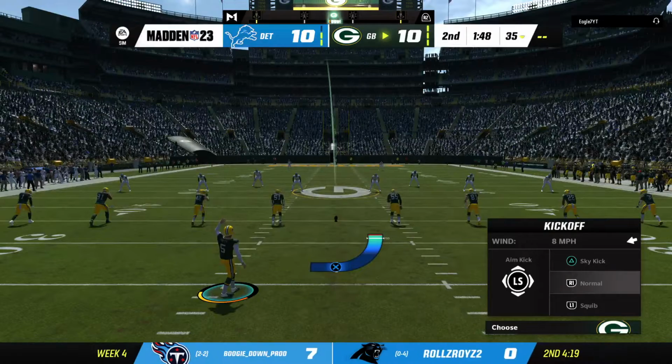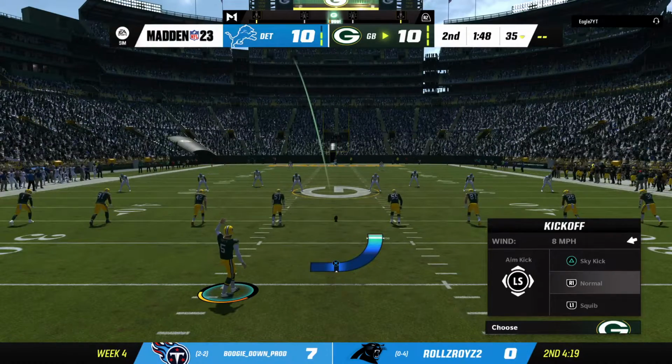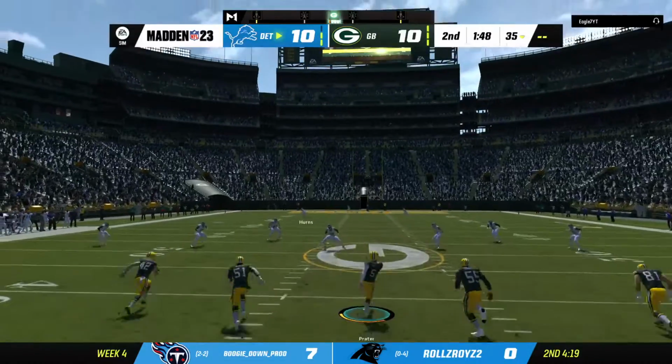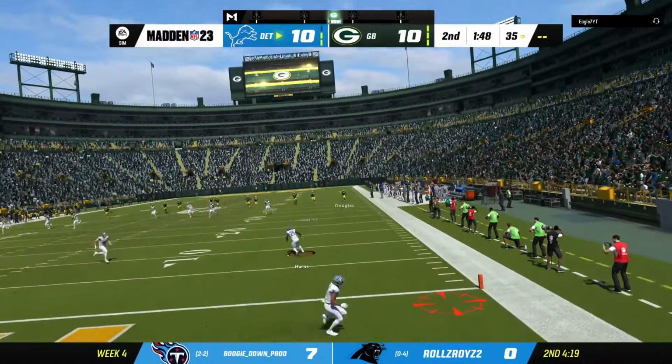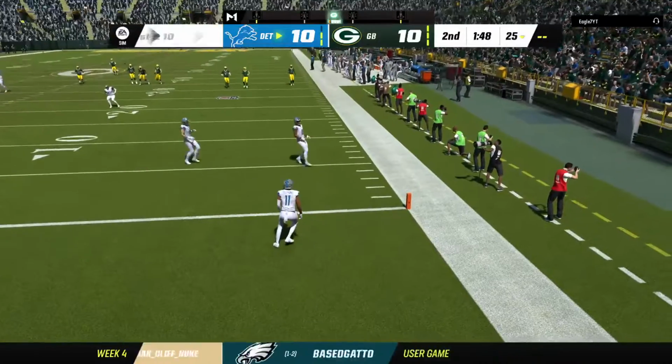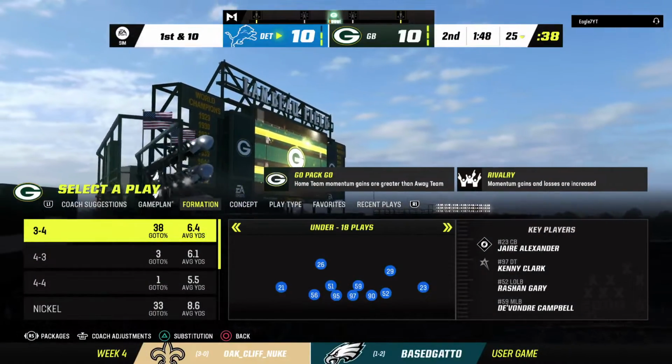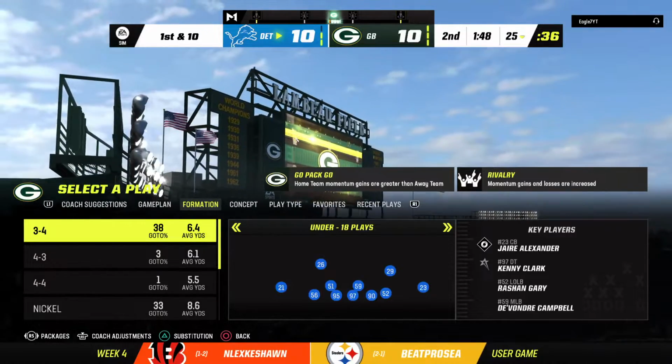All level now at 10 apiece as the kick's away. And that one will bounce out of the back of the end zone, so we will start here at the 25.